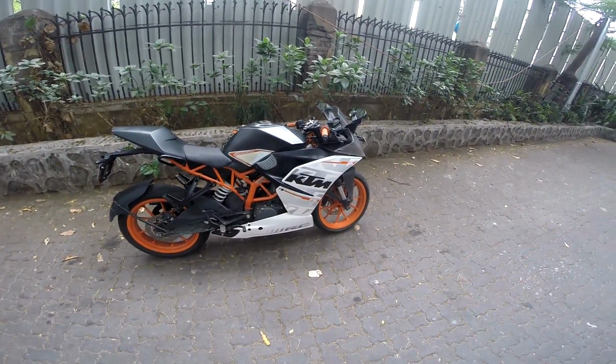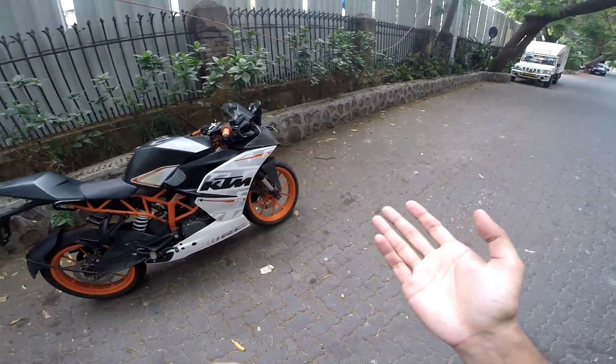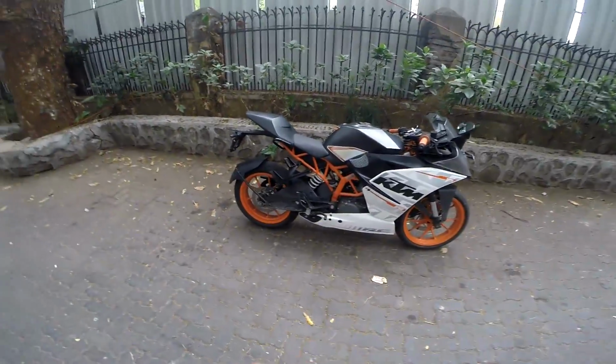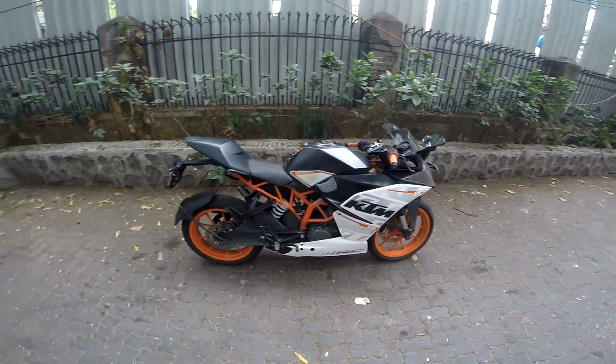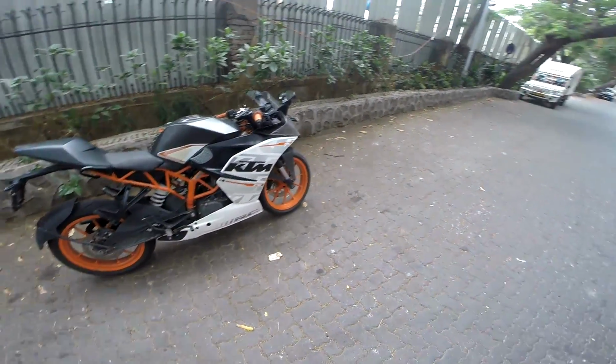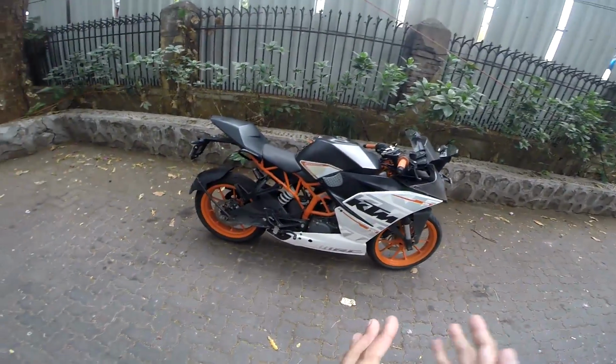Apart from the aesthetics, I think the DRLs are something which really make the bike stand out, whether it's in the daytime or at night. And there's a whole lot of other bits and pieces which really make this bike unique when you look at any other motorcycle in the segment.